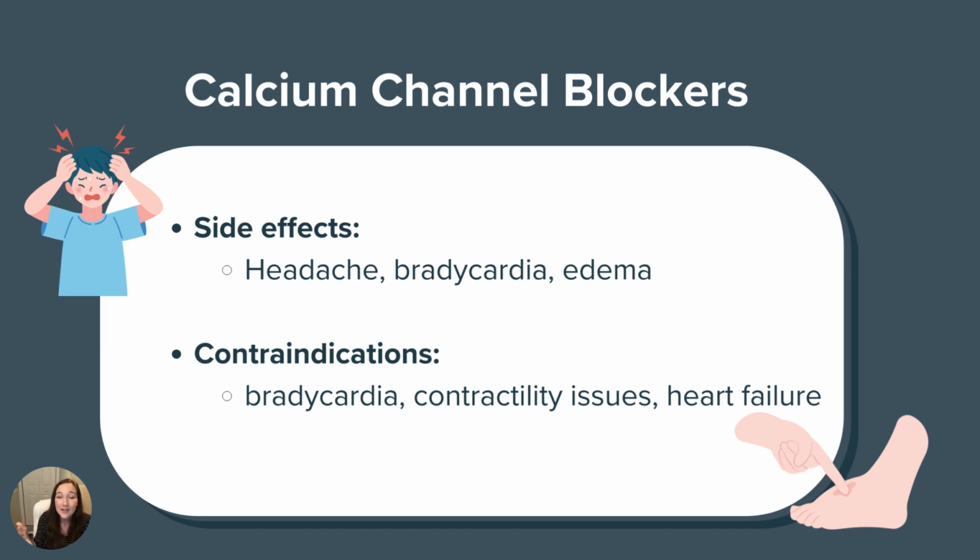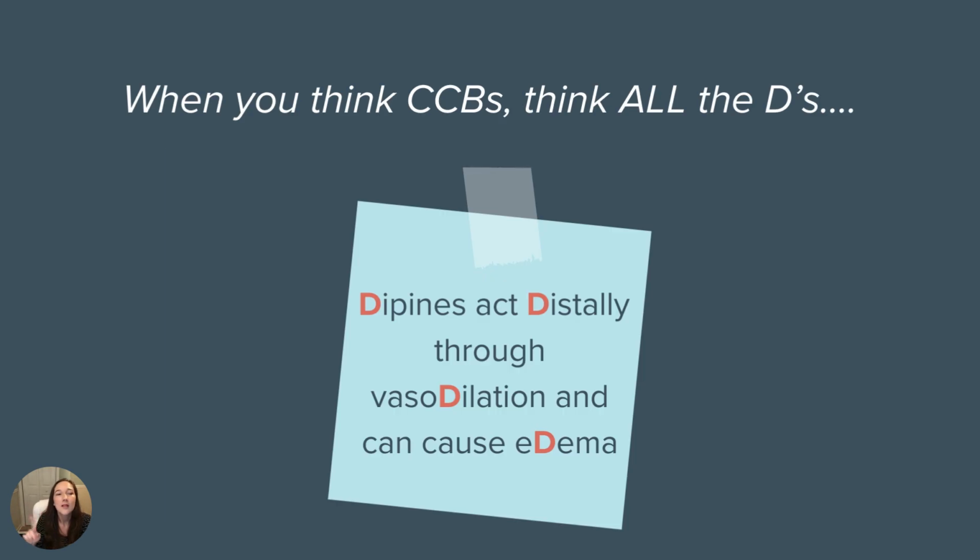And which clients already have concerns with edema and fluid overload? Clients with heart failure. So, here is a fun little memory trick for you all. One of my favorite ways to remember this for the calcium channel blockers is by thinking of all the D's. So, dipenes act distally through vasodilation and can cause edema.